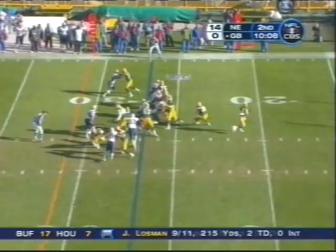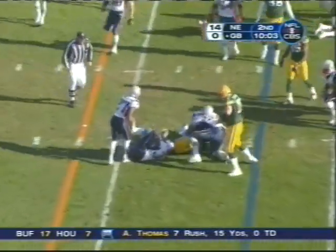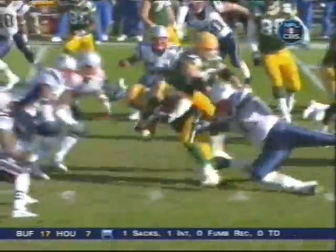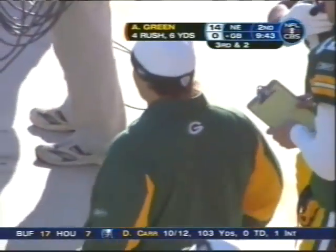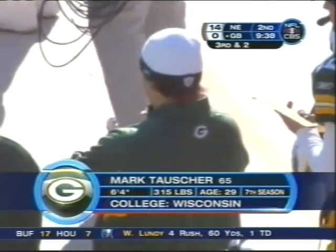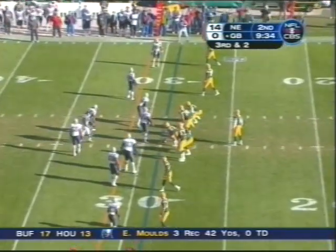Pickup of 6, 2nd and 4. The give is to Green, reverses field out to the 29-yard line, and he'll be a couple of yards short of a first down. You know, these young players on the offensive line make things really unpredictable for Green Bay. Well, the one thing they make predictable is that when they get some experience, this young Green Bay team, and it is extremely young. And there's Mark Tauscher, their starting right tackle, who's got to sit this game out with a groin injury. The reality is the future for the Green Bay franchise is looking exceptionally good.